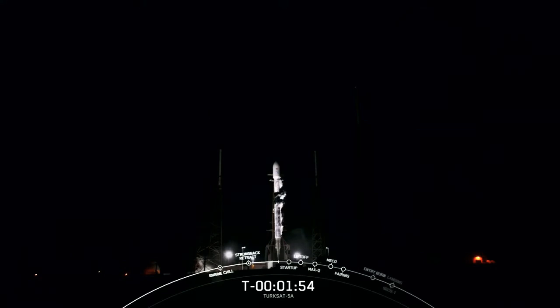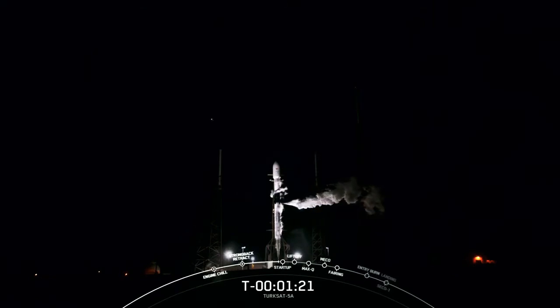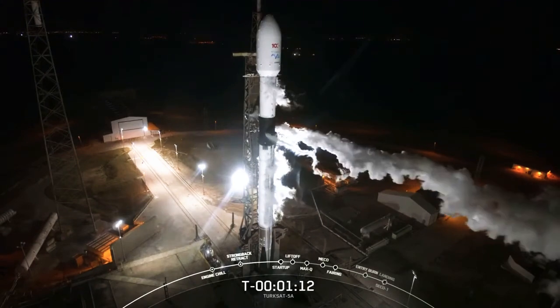At this time, the LOX loading is complete. It just finished on the second stage, and that is the last milestone for propellant loading prior to liftoff. You're going to start seeing a buildup of white clouds emanating from the Falcon 9. That's perfectly normal. That's that excess liquid oxygen boiling when it's exposed to the ambient temperature of the air around the Falcon 9 fuselage. Ground gas closeouts. The first and second stage are beginning to pressurize for launch, and we're about 15 seconds away from that startup mode callout.